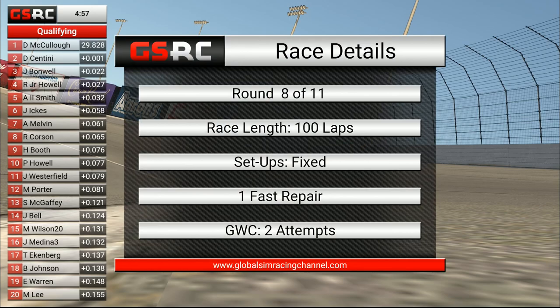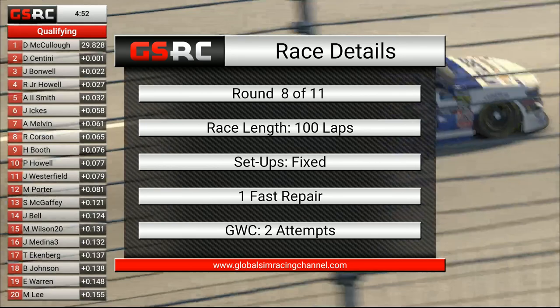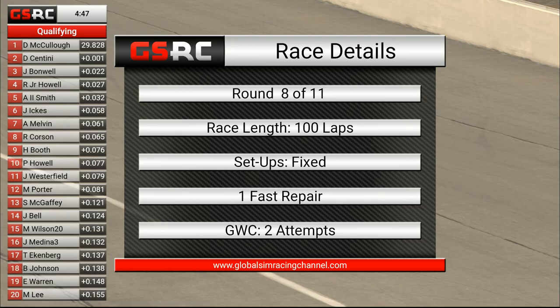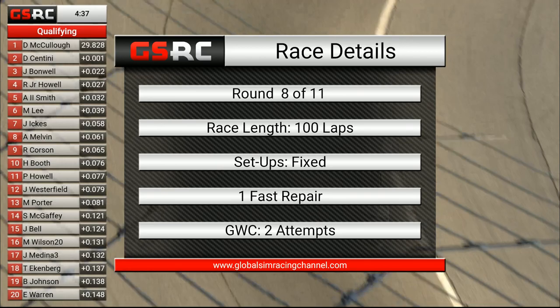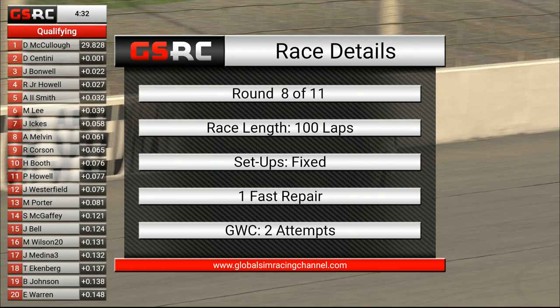In case we have viewers who are new to the series, Adam, what are the race details? Yeah, of course, round 8 of 11. It's been an exciting season so far. I mean, a tight points battle. We've had some great races out there, and that's going to continue. They are running fixed setups here, and we do get one fast repair in this series, and that has come to play a role in some races this season so far. If it does come down to it, we will get two attempts at a green-white-checkered later on today.